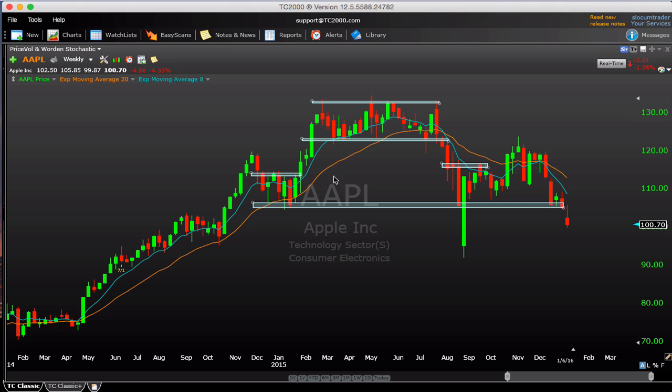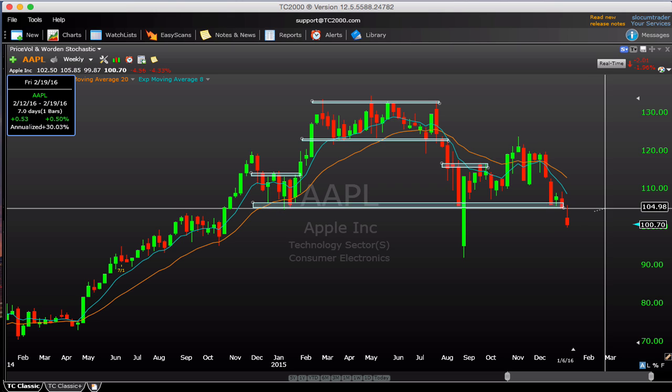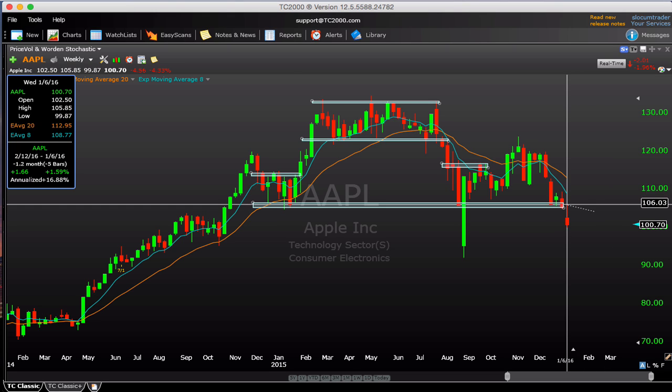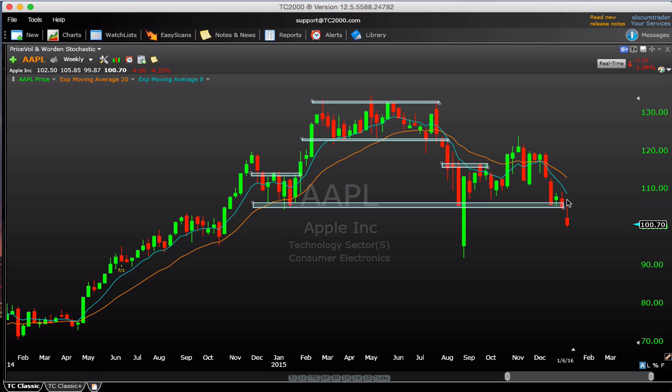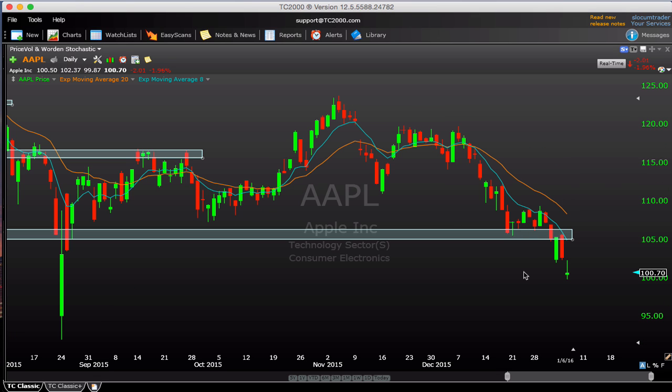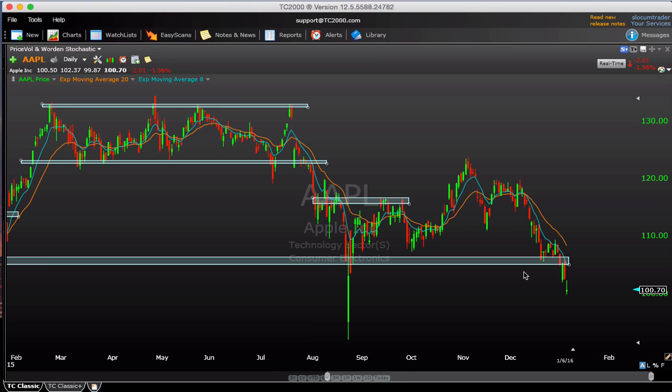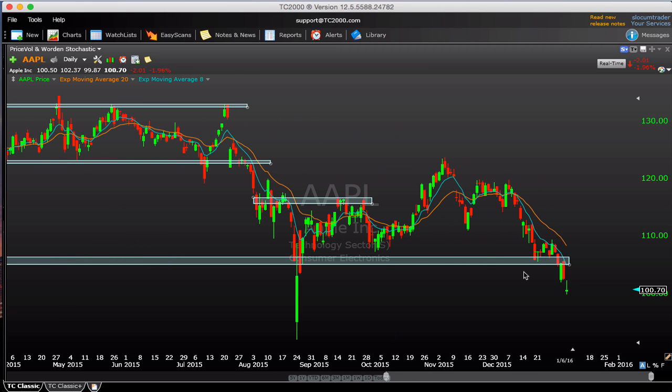Looking like maybe this is some type of head and shoulders pattern here, as far as topping patterns go. However you want to look at it, it's below what was support, which you'd now expect to be resistance. The fast moving averages are above price, racing lower. It's definitely an avoid or a short until proven otherwise. This is just something you need to be careful with.